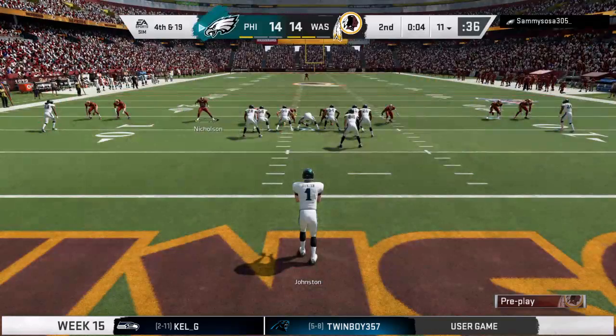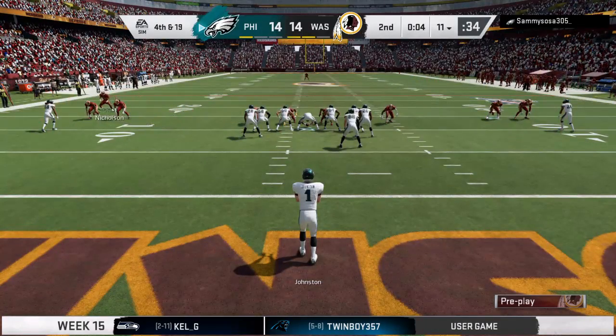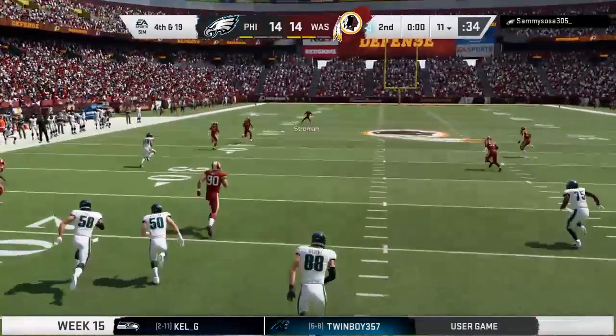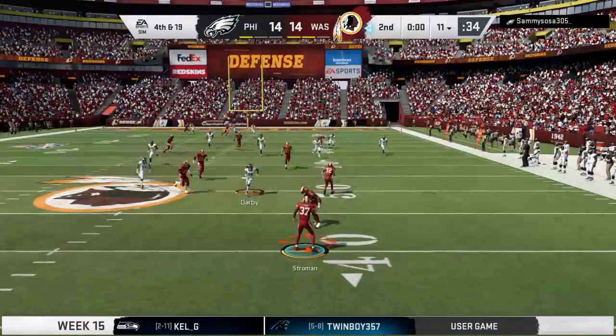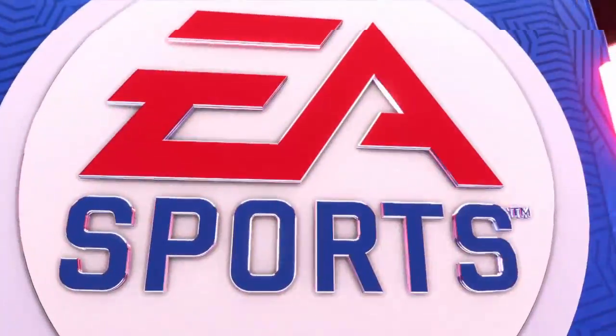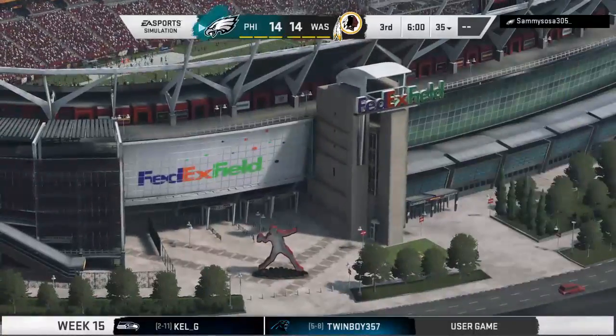On 4th down, out is the punter, Cameron Johnston, to boot it away. The Redskins have Greg Stroman back deep. He was only asked to punt once in the victory last week as he sends this one away. So there you have it. Halftime quickly over. Third quarter, here we go.